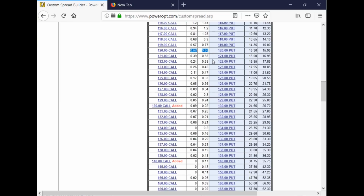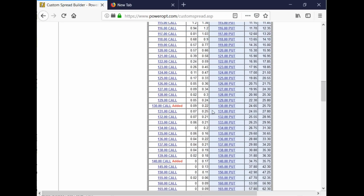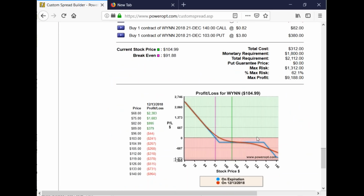But then selling the 120 and then buying back the 130 is only going to give you another 40 cents. Yeah, you can't get to the 180 range unless you're going down here to the 109. That's really, really risky, as you can imagine, because the stock's at 104, and if it rebounds, it's going to rebound likely quickly to go back to that point.